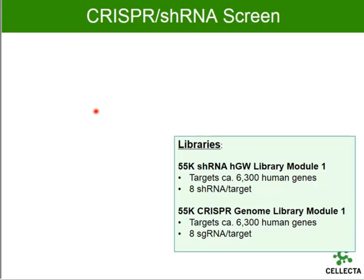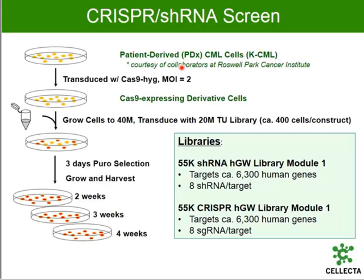So we're targeting the same set of human genes in this case, and we have 8 sgRNA targeting each one of those. And using this library, we ran the screen, and to do this, we used CML cells. These are patient-derived CML cells that have been passaged through mouse. And so they're similar to the K562 cells, but it's not a cell line per se; it's a cell line that was generated from tumors from an actual patient. And we actually have 2 versions of this. One is resistant to the treatment, imatinib, and the other one is sensitive to imatinib. So there are actually 2 sets of screens we're looking at.